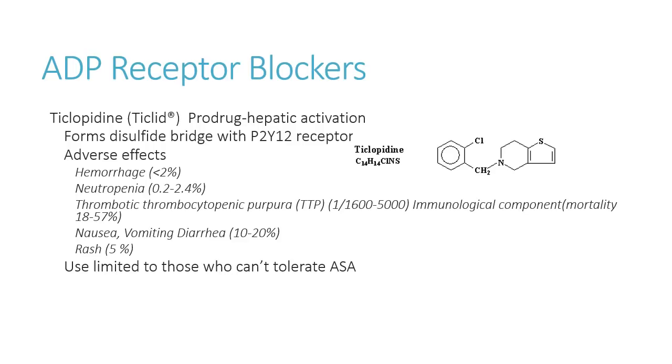Because again, that way the whole drug is going to be going through the liver before it really gets into systemic circulation. Now, of course, anything that's going to be antiplatelet, what's a big side effect you're expecting to see? Bleeding, bruising, right? So again, those are going to be the most common things you're going to expect to see.